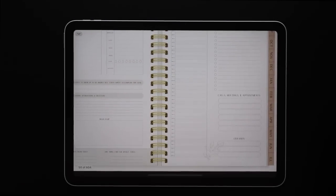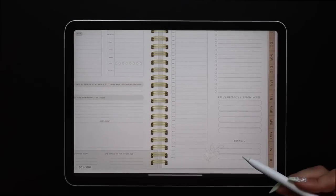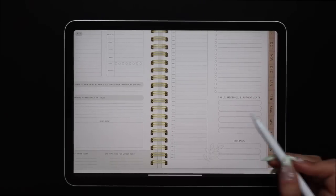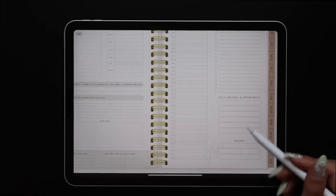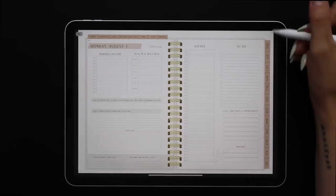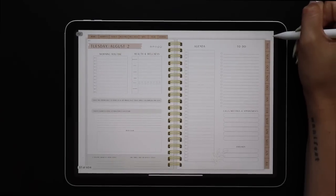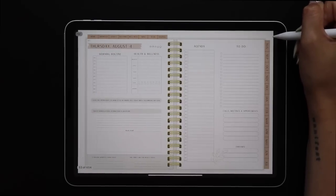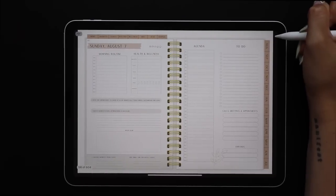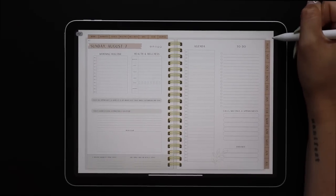And then I also have another place for you to write down calls, meetings, appointments, and any errands that you need to do. Again, if you're a student, if you're a mom, whatever, and if this doesn't apply to you, you can always just write in whatever you need as well. Okay, so there's a daily spread for Monday, Tuesday, Wednesday, Thursday, Friday, Saturday, and Sunday. And that repeats through the entire month.